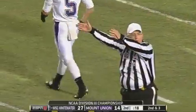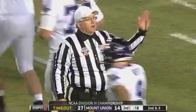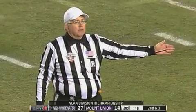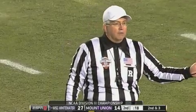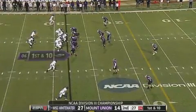Timeout, Whitewater. Because of the injury, we would have had a 10-second runoff. They're taking a timeout, so we do not have a 10-second runoff. But we need to set the game clock at 15 seconds.